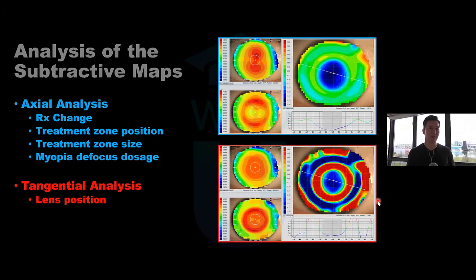You've got to learn how to use this subtractive map. If you're not using this, you're missing information. You're not getting the full picture. So determine how you get access to this. How do you select baseline and post-treatment, pull up the difference map, switch from axial to tangential so you can get all of this wide perspective that you get from the subtractive map. Such an important function in orthokeratology.